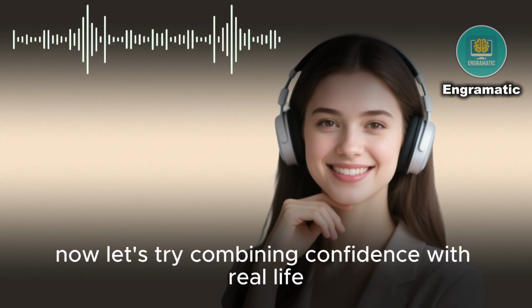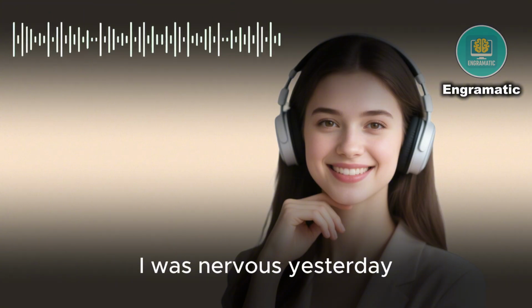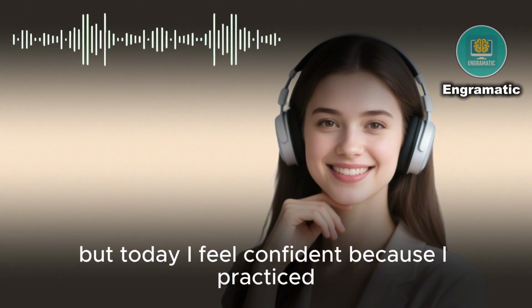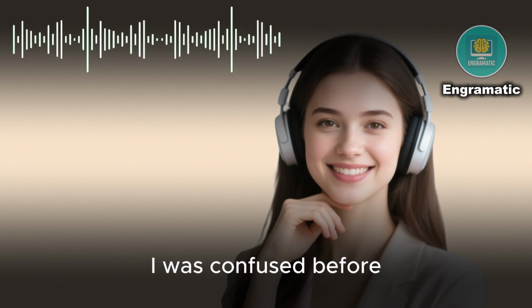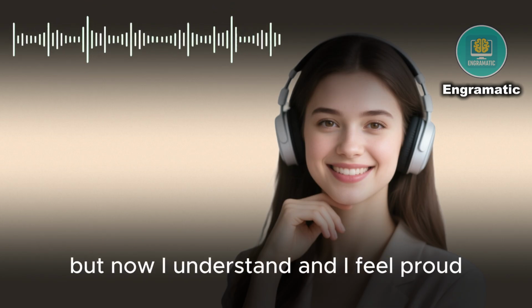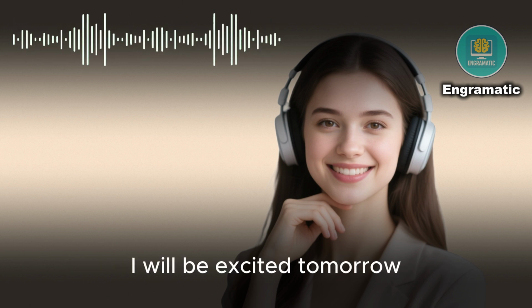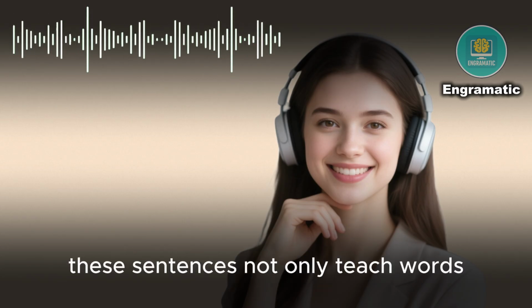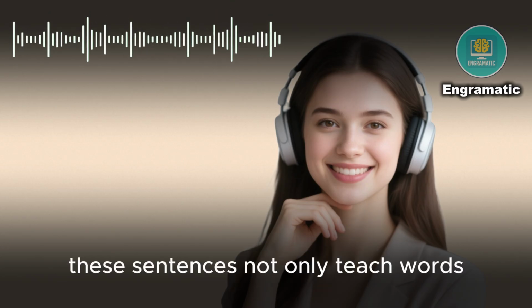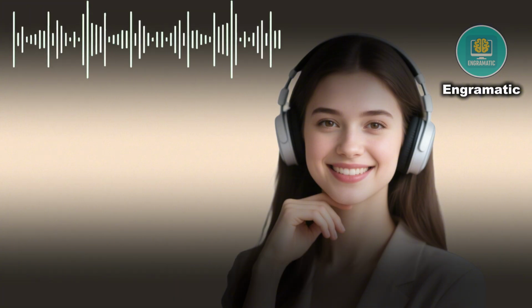Now let's try combining confidence with real life. I was nervous yesterday, but today I feel confident because I practiced. I was confused before, but now I understand and I feel proud. I will be excited tomorrow to use my new vocabulary in conversation. These sentences not only teach words, but also give you energy to keep learning.